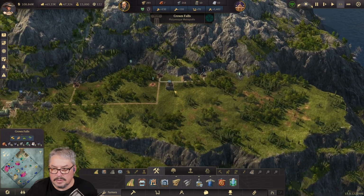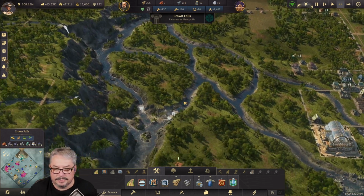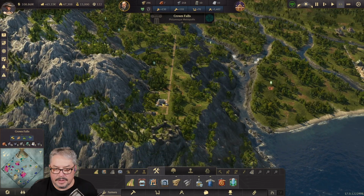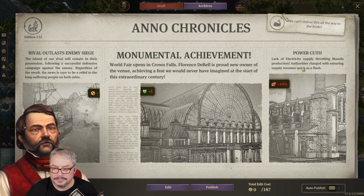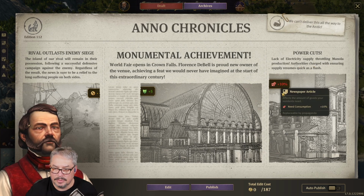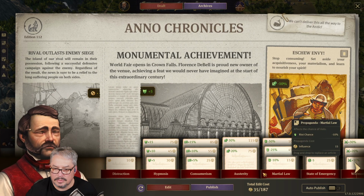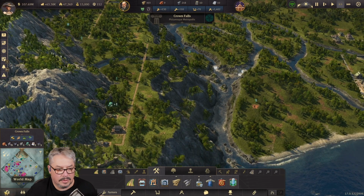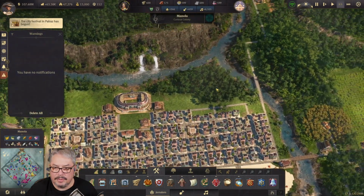Yeah, nothing's actually functioning here, because we don't need it. I can't stop making brass, though. It reflects the times. Lack of electricity supply throttling Manola production. How is that possible? I suppose it can be. The people celebrate your leadership. How are we losing power?